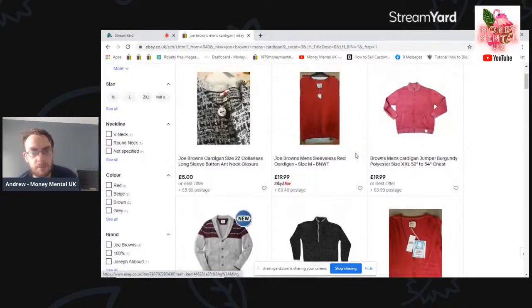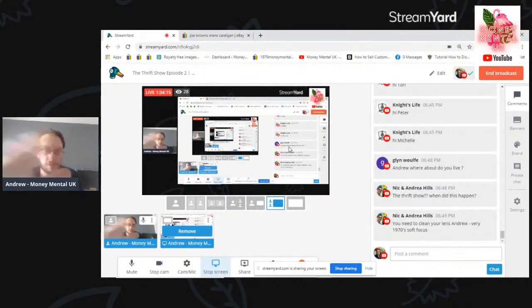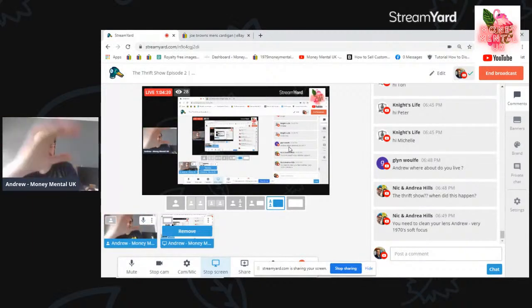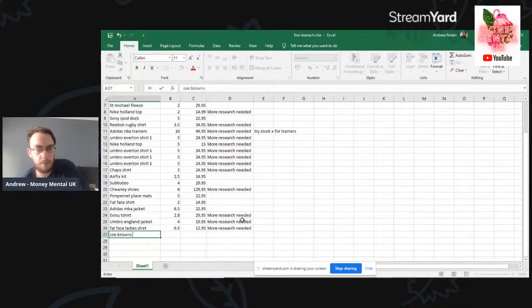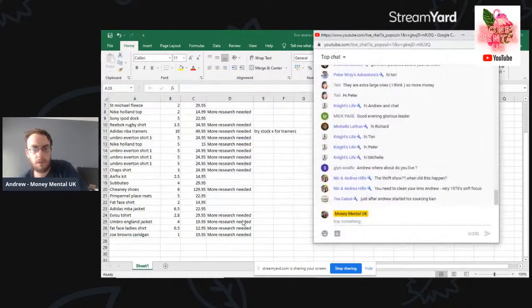But for argument's sake, we'll say 19.95 for the time being. I need to clean the lens. It's the sun streaming in. That's not really helping. Right. I'll just say 20 quid on that. Might be a bit more when it comes to the winter. No point listing that in a minute because it's 1,000 degrees.